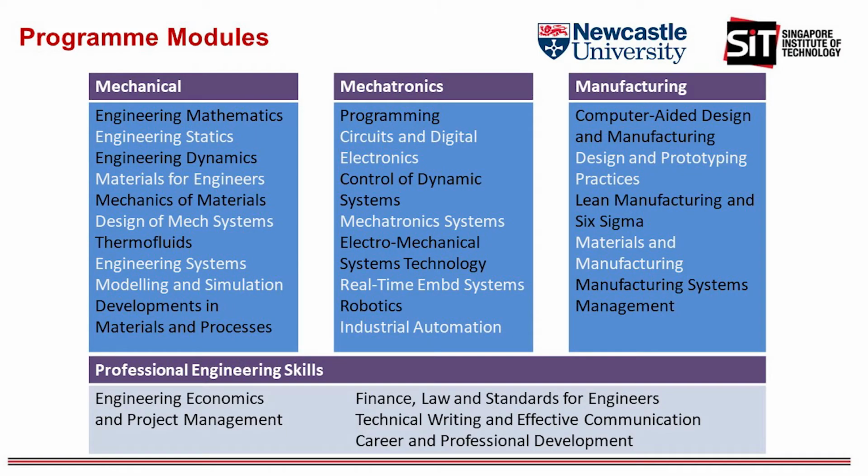So we start off in the first year for students to learn about how to actually design for manufacture. So you need to learn how to use some software skills to do computer-aided design, and also for the purpose of assembly and manufacturing processes. And we look into design and prototyping practices. So in this case, you'll be able to learn additive manufacturing processes using 3D printing. You'll also be involved in building different applications using systems like Arduino kits. So you can build simple applications that actually can function, and you can observe how they behave based on your design that you have done.